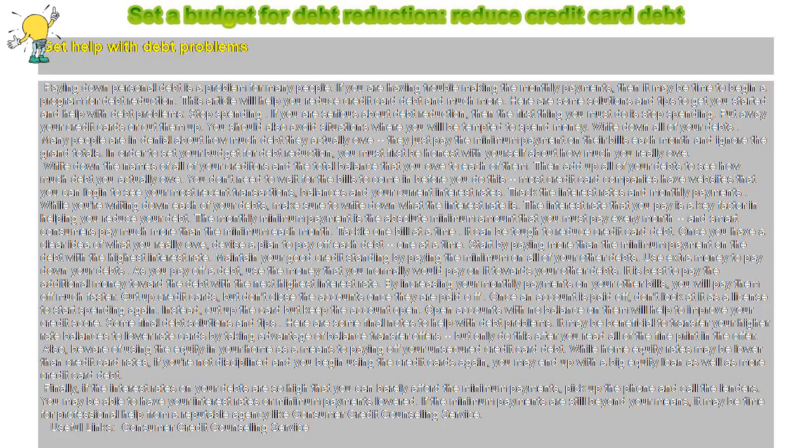In order to set your budget for debt reduction, you must first be honest with yourself about how much you really owe. Write down the names of all of your creditors and the total balance that you owe to each of them. Then add up all of your debts to see how much debt you actually owe. You don't need to wait for the bills to come in before you do this.